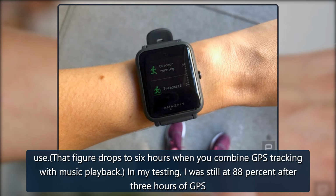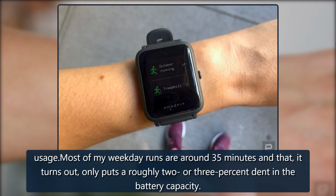In my testing, I was still at 88% after 3 hours of GPS usage. Most of my weekday runs are around 35 minutes, and that, it turns out, only puts a roughly 2 or 3% dent in the battery capacity.